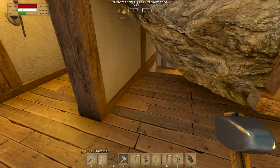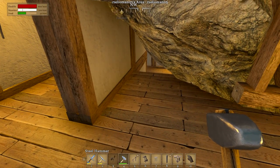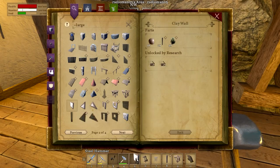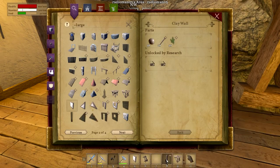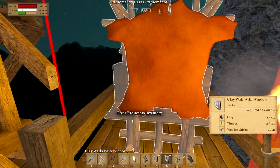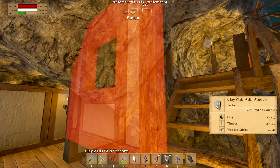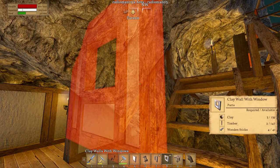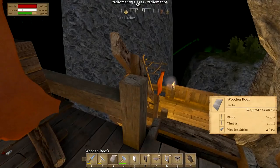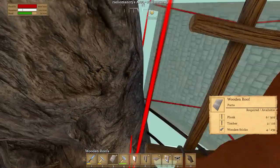Part of me wants to put another staircase right here, but I don't know that that's the right choice of things to do. I'm going to need the door, and I'm going to need possibly that window right there, too. Let me give this some thought. Let me come up with an idea, and then I'll come back. I think I've figured out a solution to our living quarter issue.